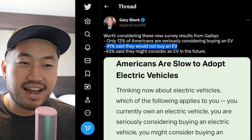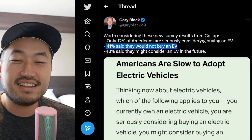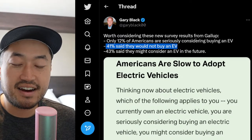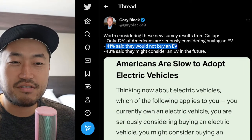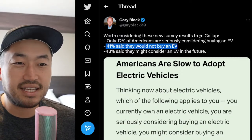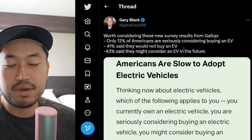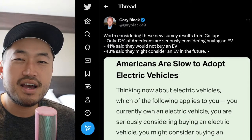41% said that they would not buy an EV. That seems very high. So almost half of the Americans out there said they 100% would not buy an electric vehicle. I mean, maybe because they think electric vehicles don't fit in their living, how they drive around everywhere, which could make sense. There's a lot of states out there that you could be driving far distances. I'm thinking like Texas, and there's places where there might not be a lot of charging infrastructure set up. So I can certainly see why maybe half of the country out there, depending on their state, the infrastructure would not make a lot of sense.